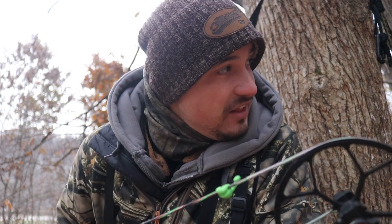Some fresh venison tonight on the grill. Yes. Shaking like a leaf already. That will get you pumped up, guys. This is exactly what we're here doing it for.